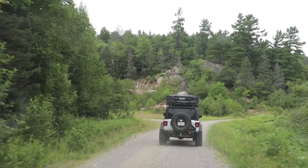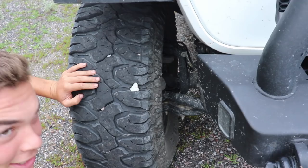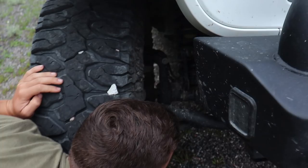That's not even a steering stabilizer, is it? That's a control arm. Yeah. Wow. Oh wow.